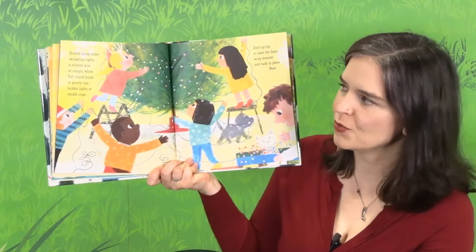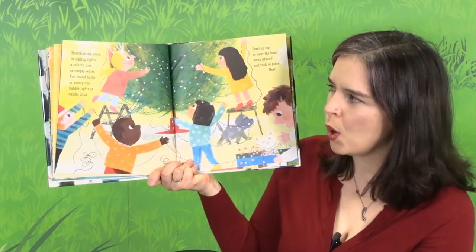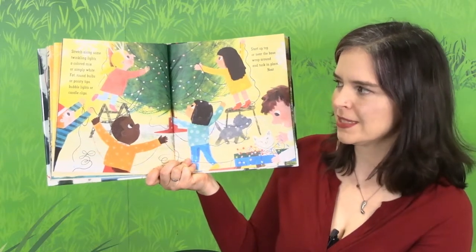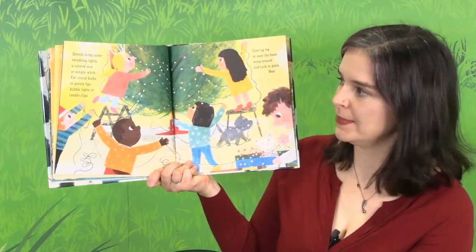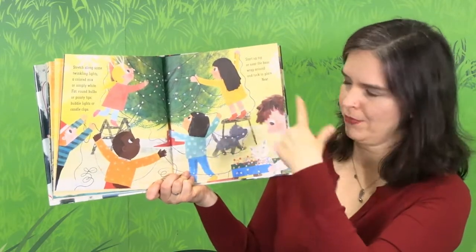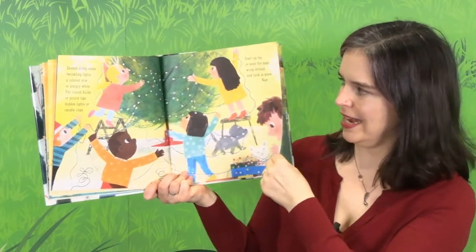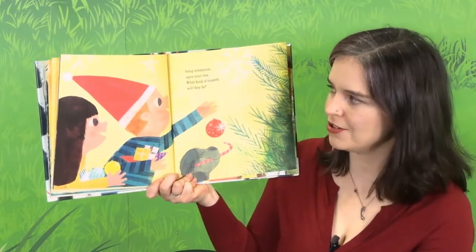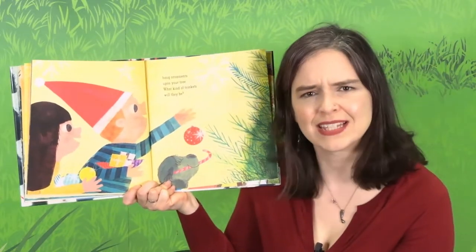Stretch along some twinkling lights, a colored mix, or simply white. Fat round bulbs or pointy tips, bubble lights or candle clips. Start up top or near the base. Wrap around and tuck in place. Next, hang ornaments upon your tree. What kind of trinkets will they be?